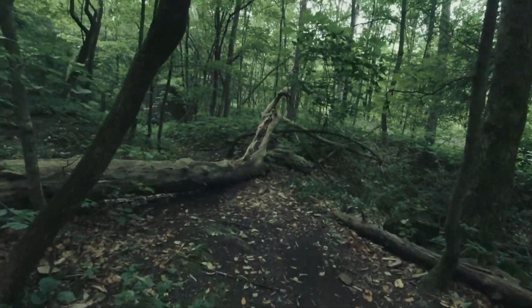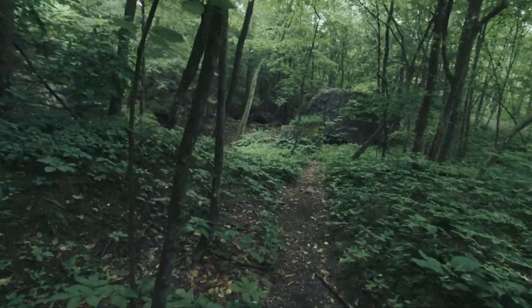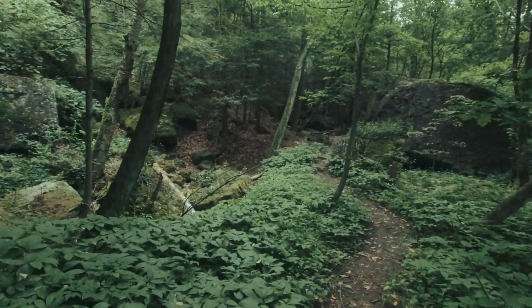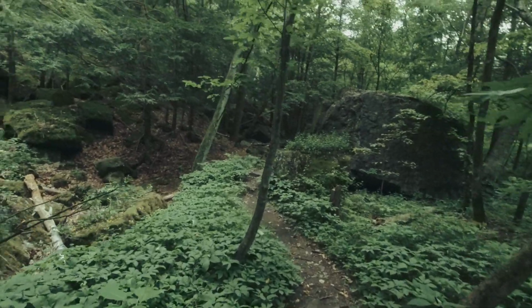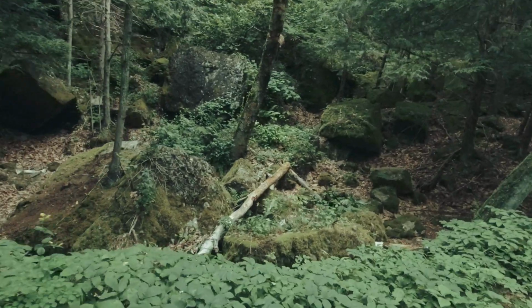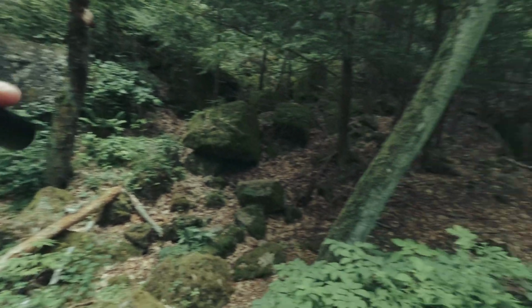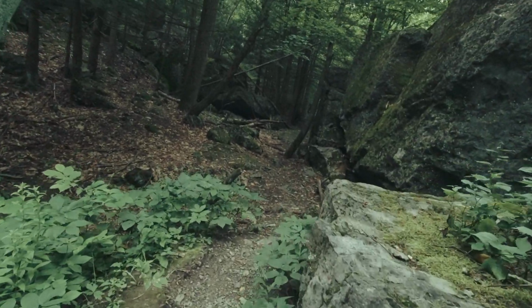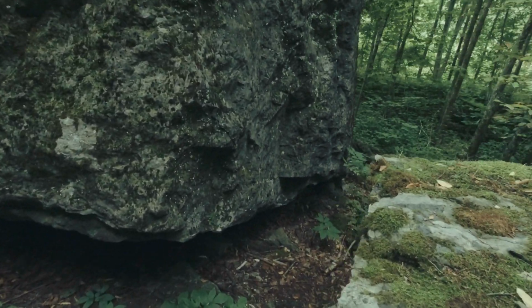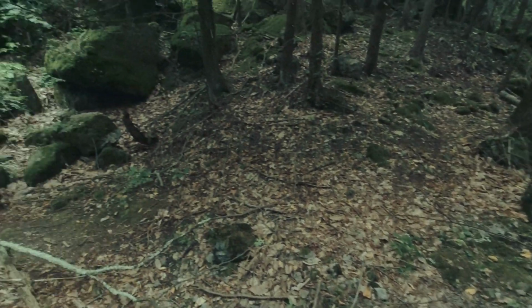Let's come around here real quick before we hop back on the rail trail. Just got these massive boulders that have just probably fallen down the mountain here. And I do feel some more cold air, so actually, yeah, coming out of there. Wow.